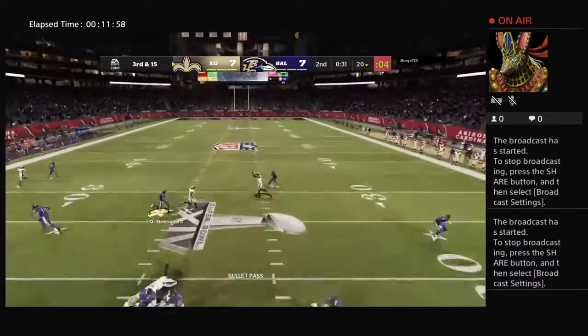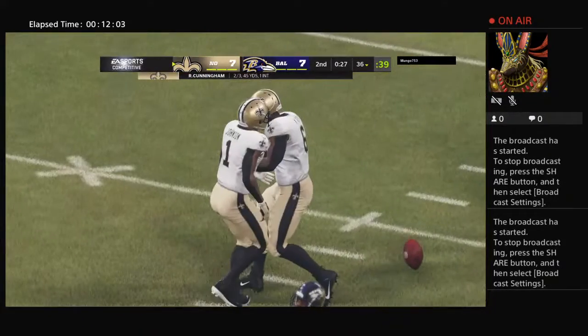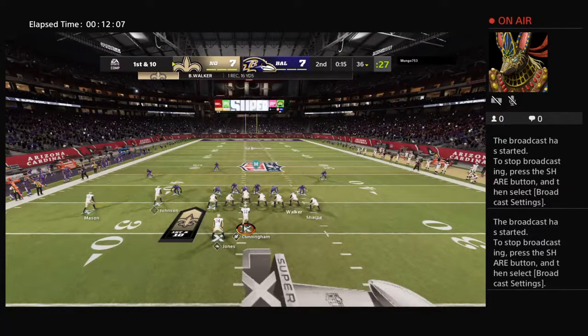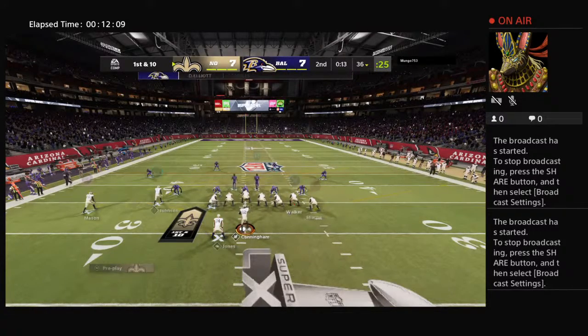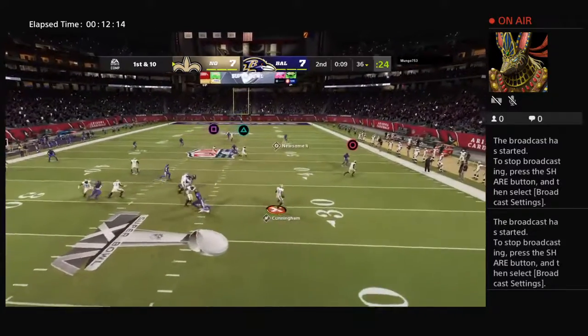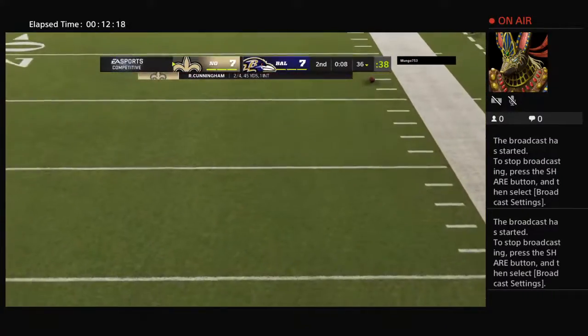Now on 3rd and long, they'll look to throw. And he's got his big tight end here. So from the 36 now, 1st and 10. They'll set up a throw. Eluding the pressure right. Incomplete. And we're down to 8 seconds now.